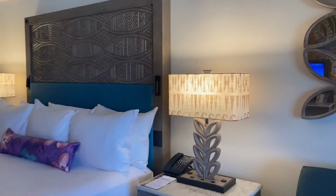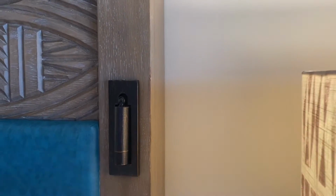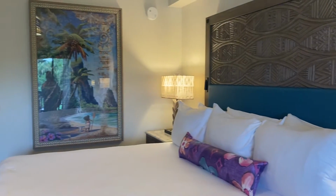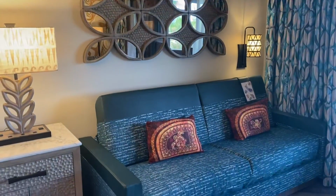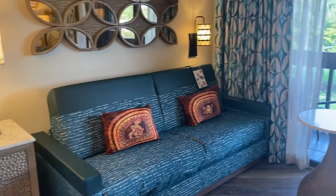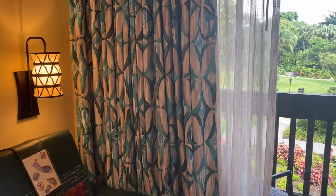What's really nice about this room as well is there are some reading lights right here. So if you pull this out, the light automatically goes on. And it angles if you want to do some reading late at night and people you are with are asleep, you can turn out the lights and then just use the little lamp right there. So again, we have this pull-out sofa right here with these beautiful pillows. And certainly you can see the theming continues onto the drapes.